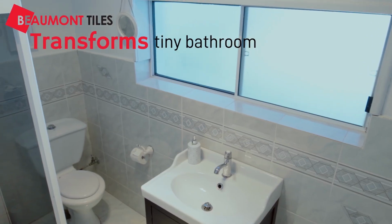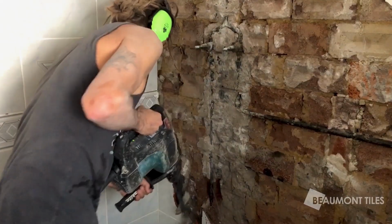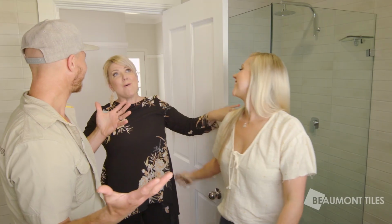Inside this beautiful home, there is a bathroom that just doesn't fit, that needs rescuing. I think what we need to do is make it more sophisticated and help it fit in with the rest of the house.